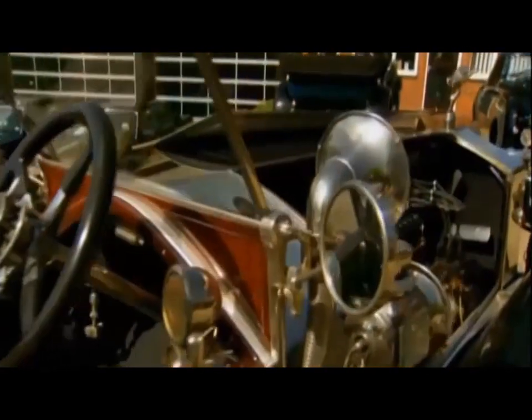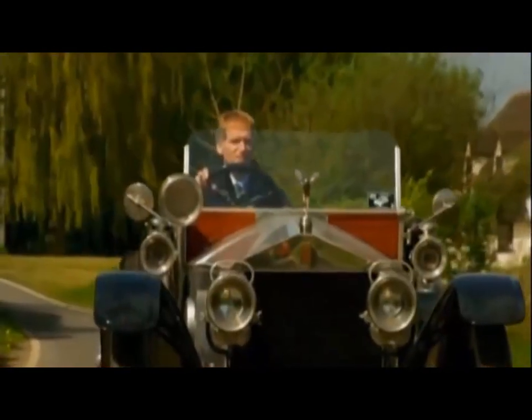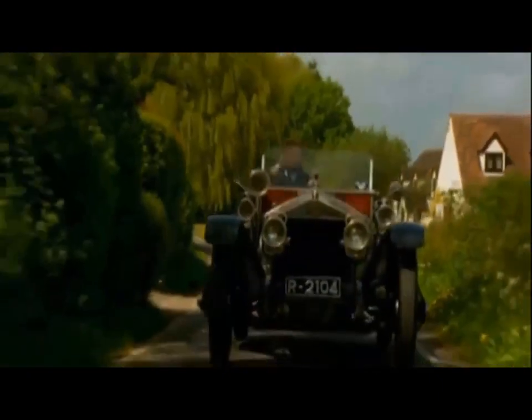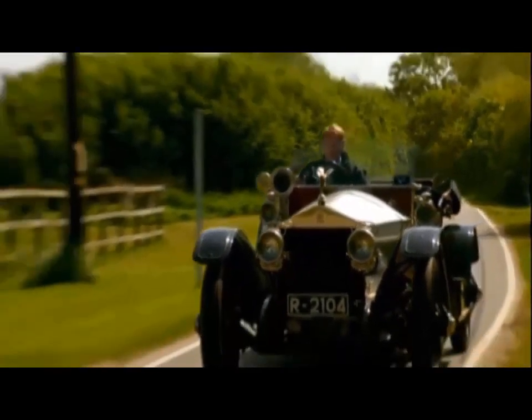The Silver Ghost was a totally outstanding car. It was very well designed and it was very durable, and this enabled it to do what it did. It was a marvellous thing. From 1907 to 1925, it really was the top luxury car in the world.